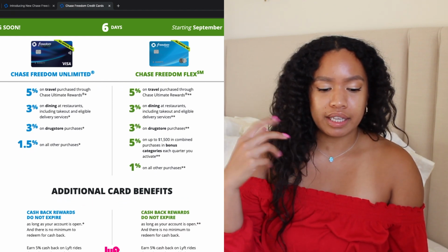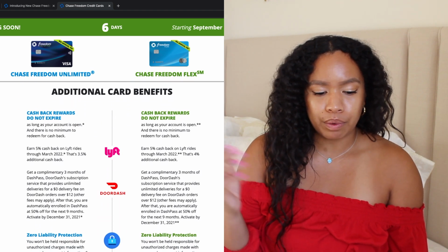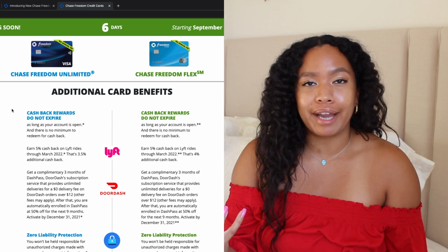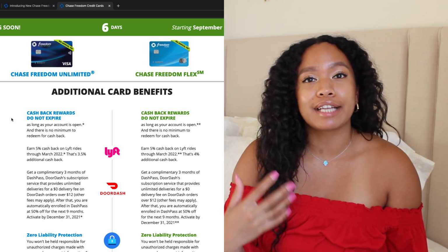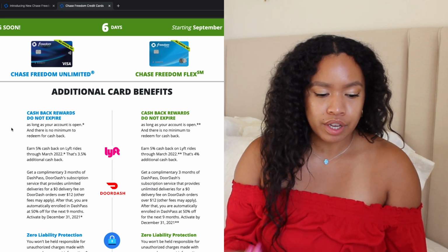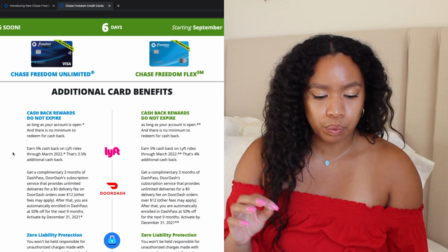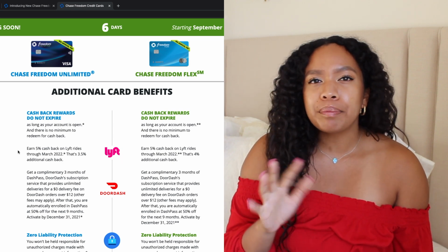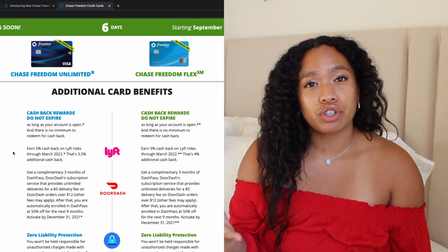Right then and there, we're able to see the easy difference between the two cards. Then we go on to see the additional card benefits between the two cards. So each gives you cashback rewards, which do not expire. Those rewards are going to be rolling over until the next month until you decide to redeem them. Second, you're going to see right here is the Lyft benefits. You're able to earn 5% cash back with Lyft until March of 2022. You're going to see a little bit of a difference. It's only a 0.5% difference, but that's something that we should know anyway.